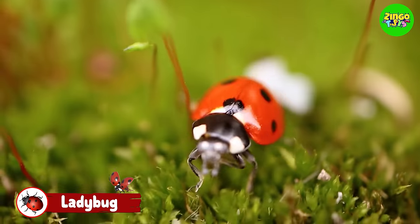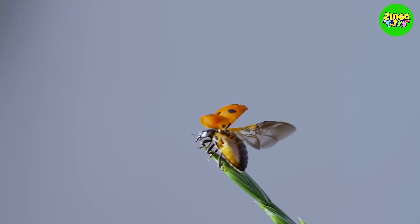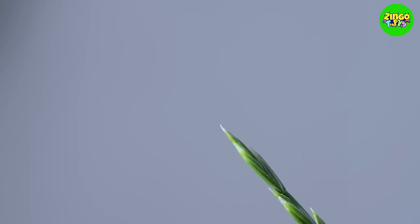Ladybug! Farmers love ladybugs because they are great for pest control. Ladybugs can eat 5,000 insects in their lifetime. Did you know this before?